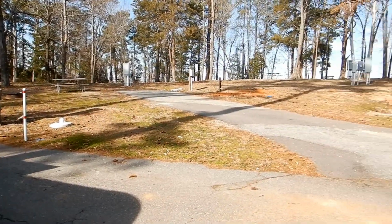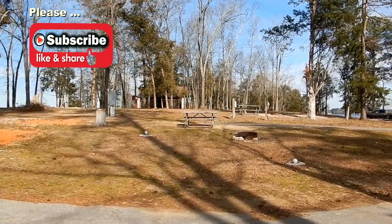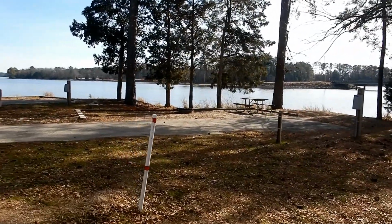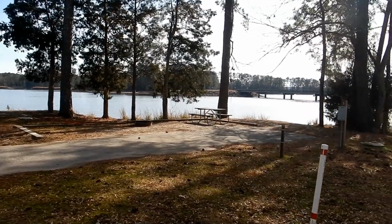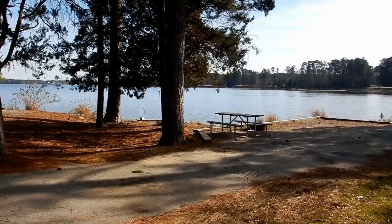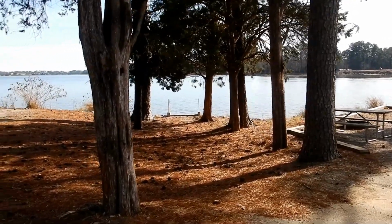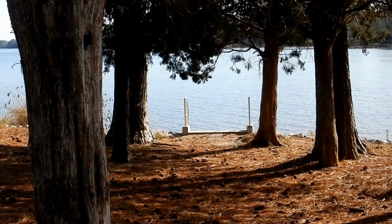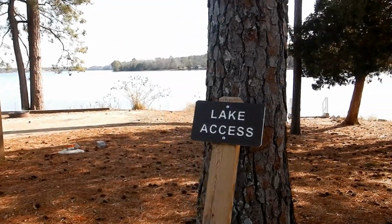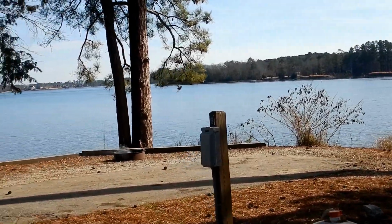There are sites here on the inner loop too, and there's a little bit of an area for kids to play. There was a family there playing cornhole up here. Only thing, I wish that they made the sites just a little bit bigger, or not quite so close together. And this is site number 5. There are little walkways down to the little beach area, see the little steps, and it tells you right here that you have lake access. It's a famous lake for bass fishing, and they also have stripers.